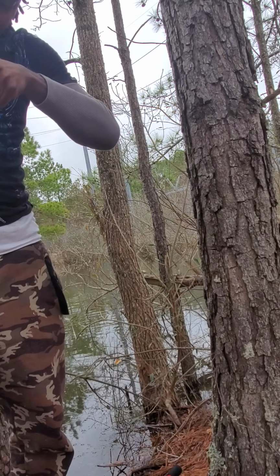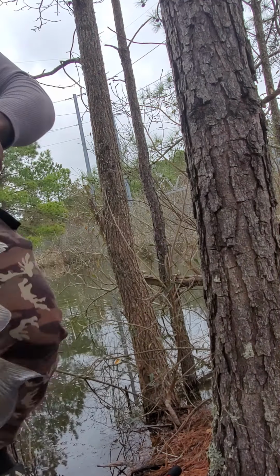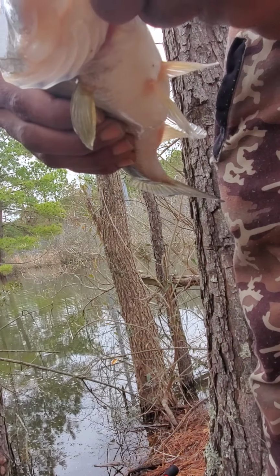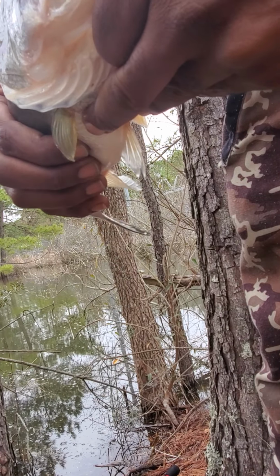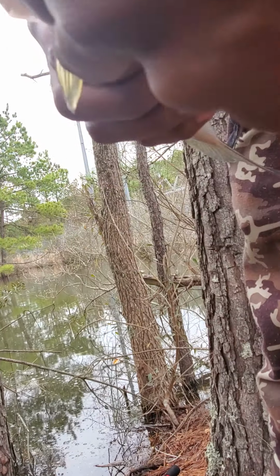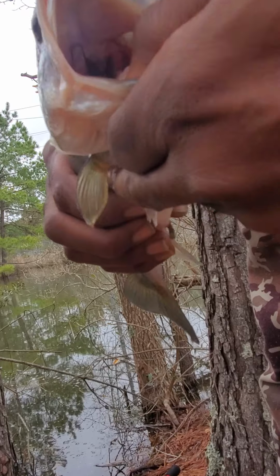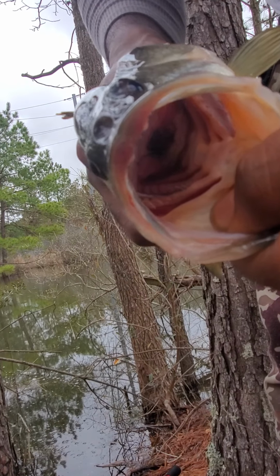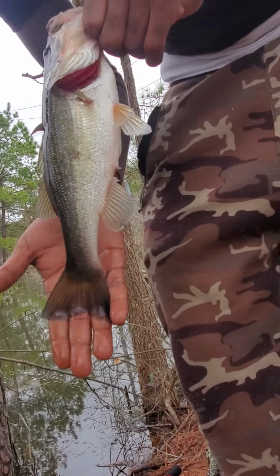And he got something, like he just ate a shrimp too. Look, see that in his mouth? See the tail sticking out? He just ate a crawfish. See, look, that's a crawfish right there. I don't even know if the camera can see it, but he just ate a crawfish and then tried to eat my bait. You go into the skillet. Nice one.